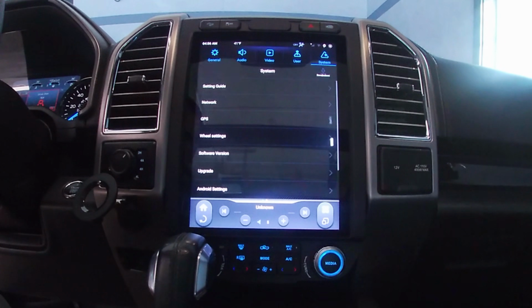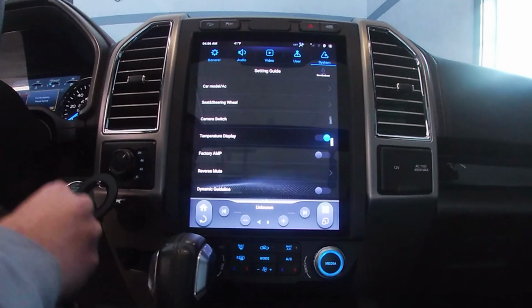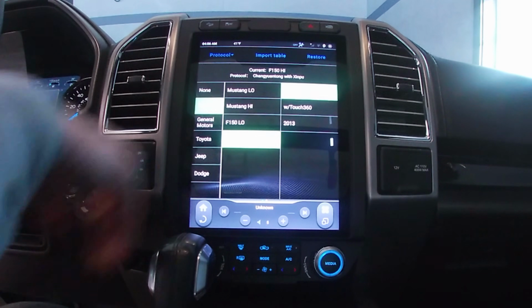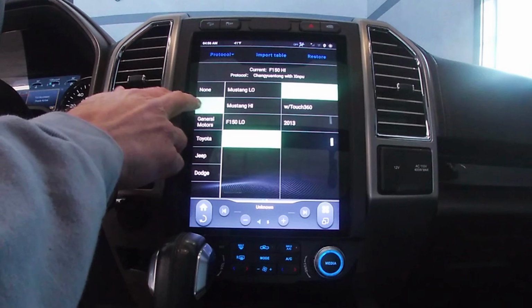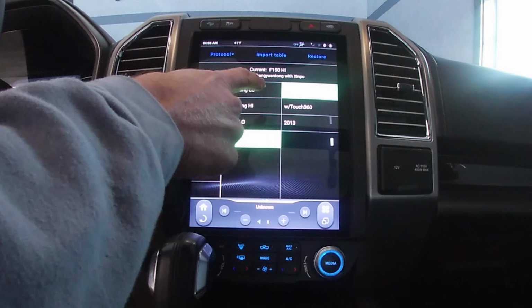And then into system. Setting guide. Car model in AC. So what I found that is working for me, Ford, and then you have high, low, meaning option packages of the truck. So Ford high, and I ended up switching this to other.